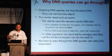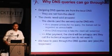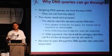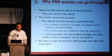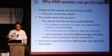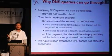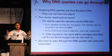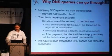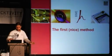The other thing is that clients require real responses. Since clients cache this information, if there is no response, then they'll consider the domain as inaccessible, or if the DNS answer is fake, then they'll store it in the cache, and that will present problems. Once the client has paid, he will be unhappy because the web pages he wanted to view will not come up, and everybody uses their browsers with a lot of tabs open. So when they open their browser, a lot of web pages want to load. So we need to have DNS queries and answers through the network.